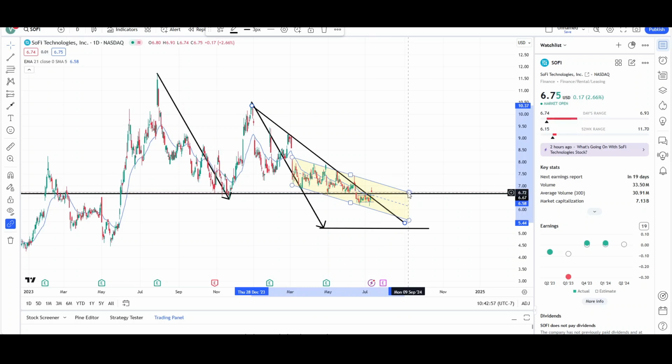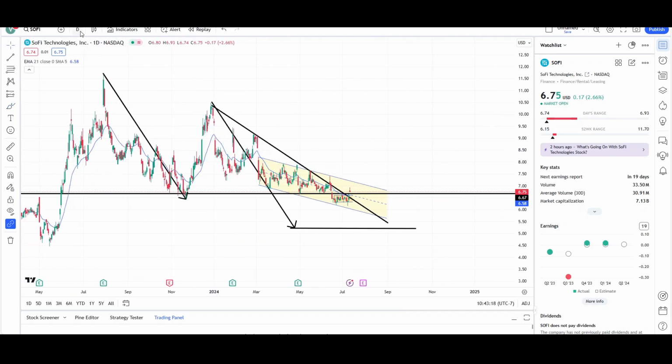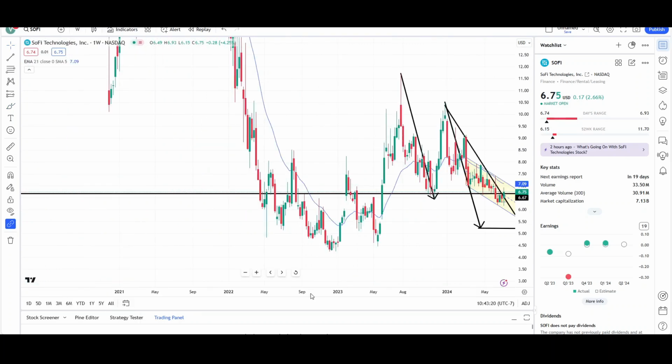However, it needs to break this downward trend line pattern right here. If not, all that can happen is we go back a little bit higher to the top, and then we just see a rejection towards the downside. So we'll see what happens over here, but it definitely looks more promising in the long term because it looks like price is getting back above that support level. That's all I see on the daily chart. Let's see what else we can find on the weekly chart.